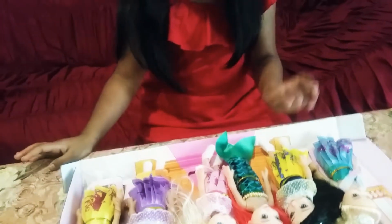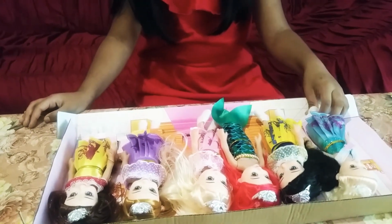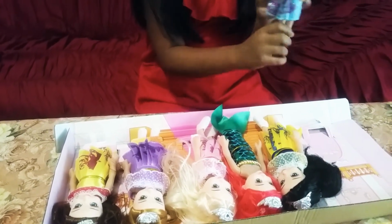I'm so excited to take them out. Let's start with Cinderella and take her out. Let's take her out of her strap. She's so pretty. Look at her. Okay, I'm gonna put her right here so she can just wait for her friends.